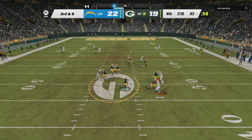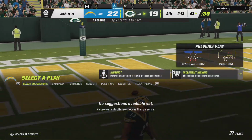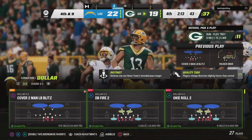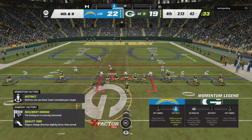Rodgers now to throw. That's going to be knocked away and incomplete. After what they've faced during this game, where they've given up a ton of yards downfield, there has to be a measure of revenge right there for the secondary. They've been shredded throughout the game and finally forced an incompletion.